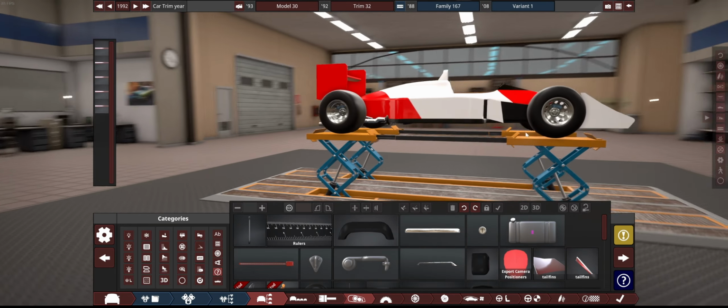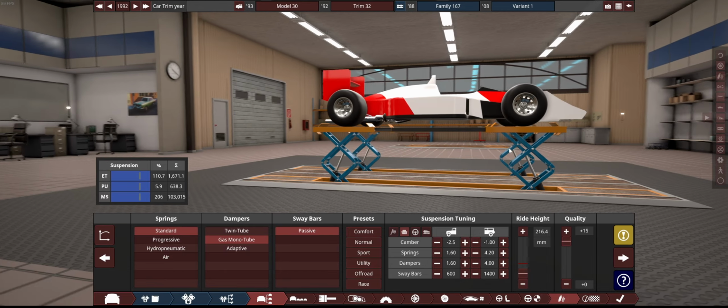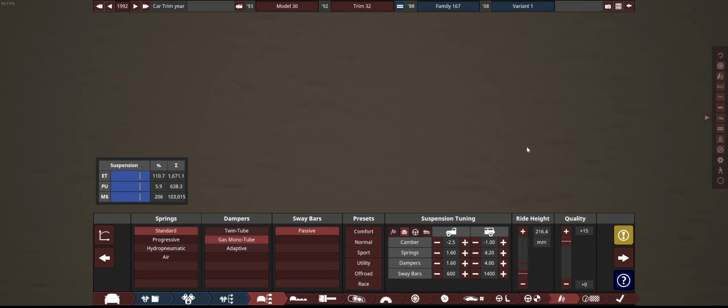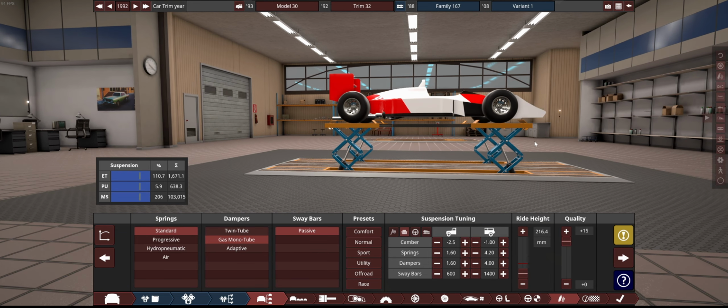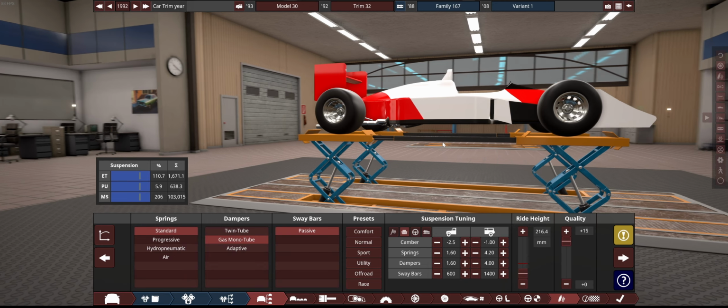Now I suppose... Oh, we got ride height issues now. Oh dear. Is it lurching up on the front more than the rear? Am I seeing things? It looks like it's got a rake to it. Weird. If we have a look at some blueprints, there is a very minimal gap, and the front will be almost touching the ground compared to the rear.